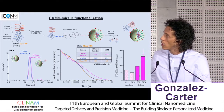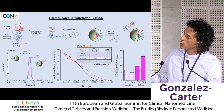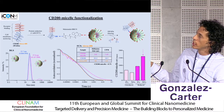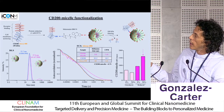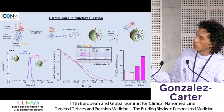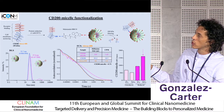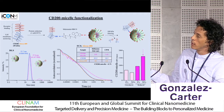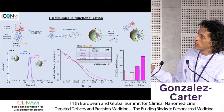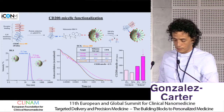So just quickly, we bound DBCO to this protein following reduction by a maleimide DBCO linker, and then we attached it onto the azide-containing nanomicelles. And we can see by DLS characterization that there is an increase in size, which importantly still retains a low PDI. And by fluorescence correlation spectroscopy, we can see that the protein is actually binding onto the micelles, as you can see by the increase in diffusion time between the free protein and the micellar protein.